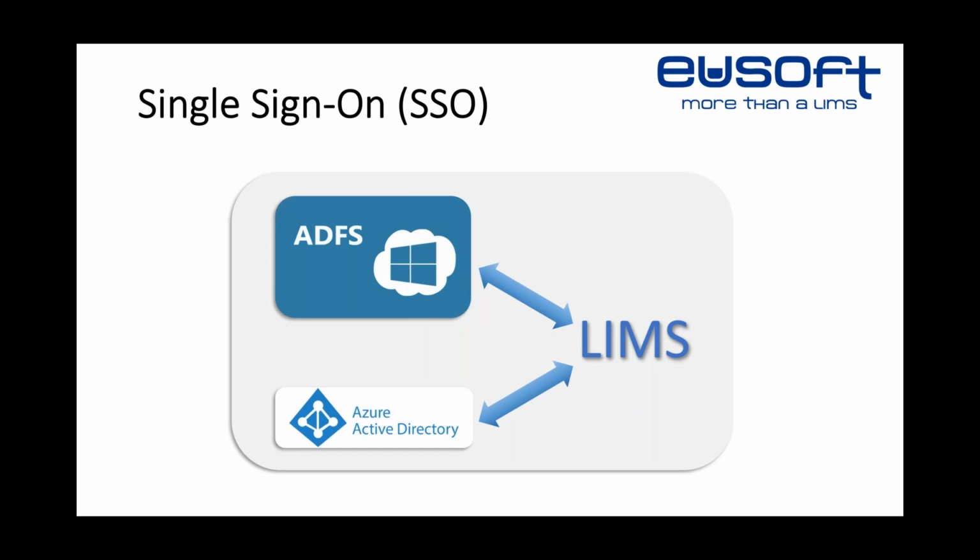That means the Eusoft.Lab LIMS solution is integrated with the service, so every time you log into your workstation, your PC, your machine in the morning, as soon as you get to the office, automatically by default, using the same credentials, you will be detected and recognized, and you will log in to the LIMS as well, using these ADFS service features.